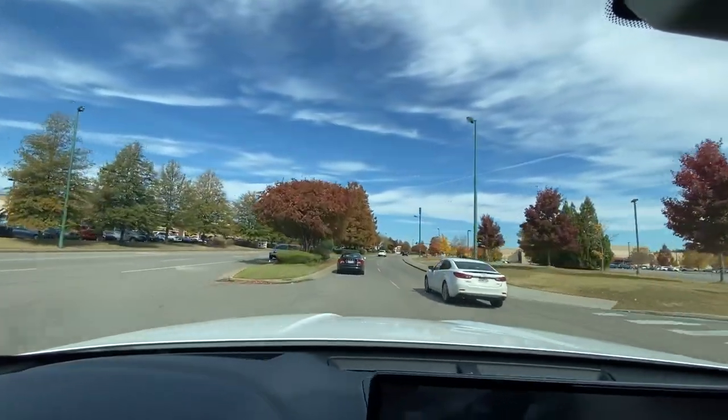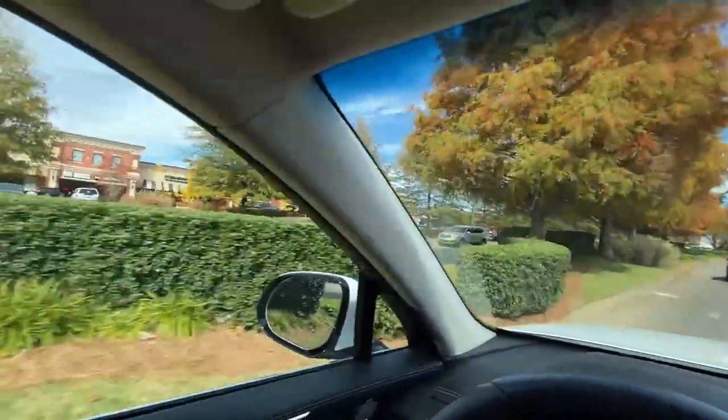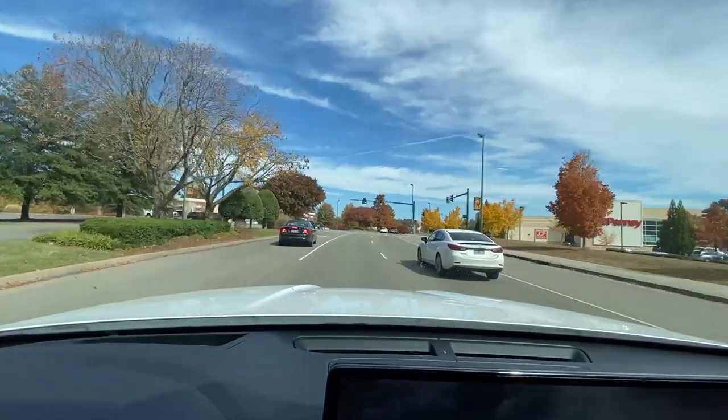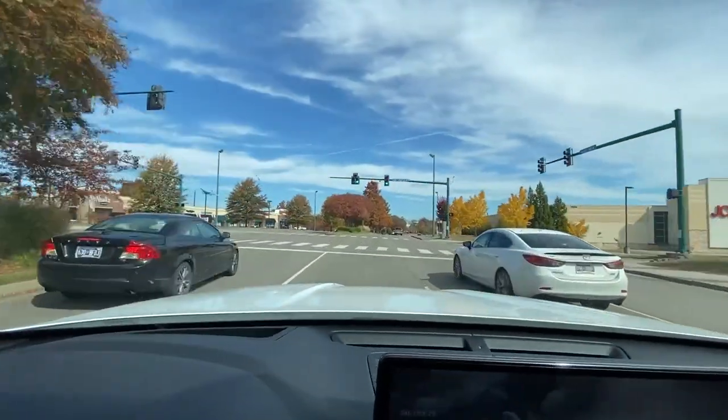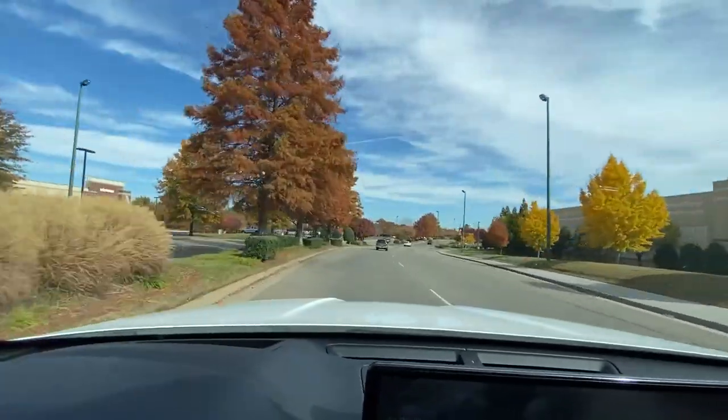Yeah, you can see shopping. There's the JCPenney's I was talking about. Fleet Feet. Shout out to Fleet Feet. It's over there. They do the best job at fitting your feet, in my personal opinion. So, again, shopping. I don't know if you can tell far in the distance.